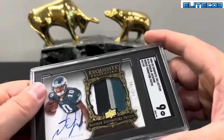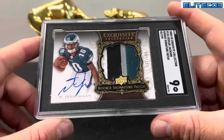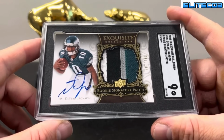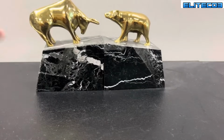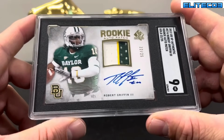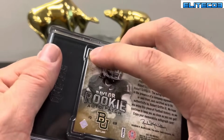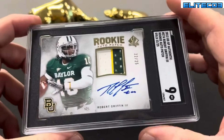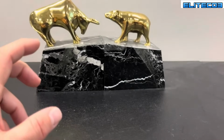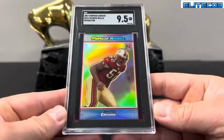DeSean Jackson. So that's the Exquisite from 2008. A solid card with a great patch on a receiver who probably won't get into Canton, but he had a great career. This is the SPx Gold RG3. And yeah, it's got a lot of white. I would have graded this probably 8.5 if I was grading this card. Pat Willis, 9.5 on the Bowman Chrome Refractor.